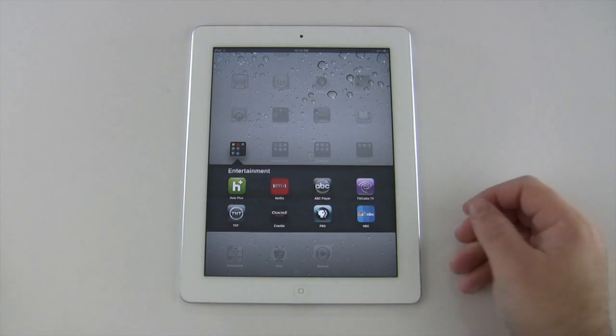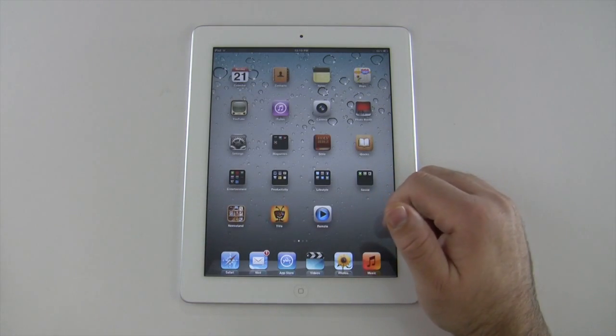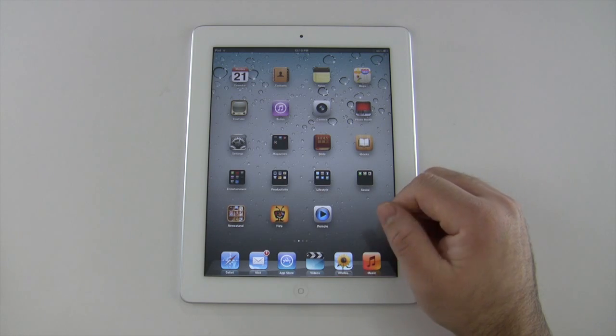This is kind of my portable television, as sad as that might be, but it's what it is for me, and it's convenient and nice, but my kids use it for a lot of other things.